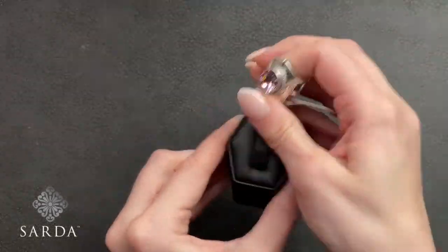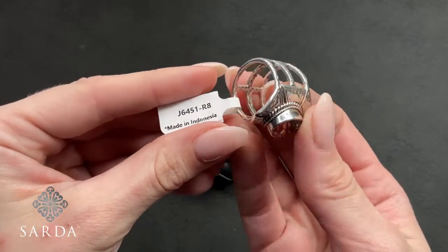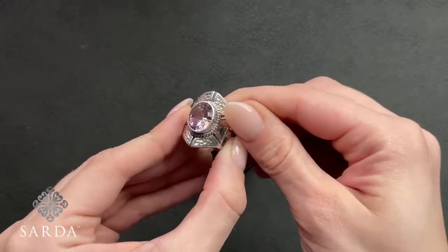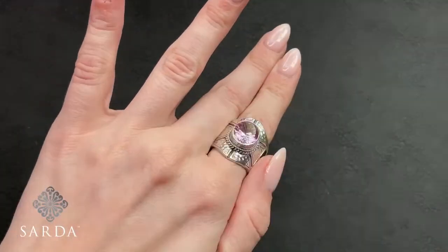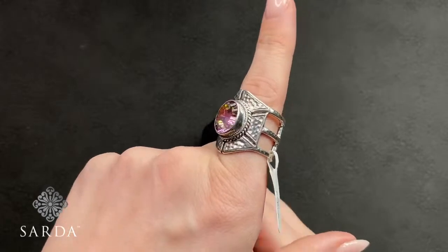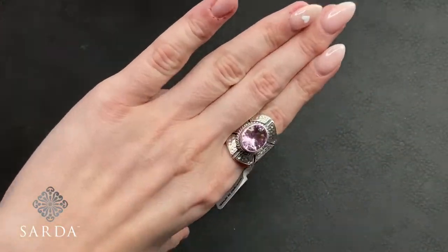Next is the hammered British Tea Rose Mystic Quartz Ring J6451, size 8 for $99.99. And I love how when this British Tea Rose gets big, you get to see that yellow and green effect. Sometimes you don't get quite that in the smaller stones, so it's fun to see that. Love the finger space it takes up. We've got some open work with the hammered detailing. Definitely a statement ring. Look at that beauty.